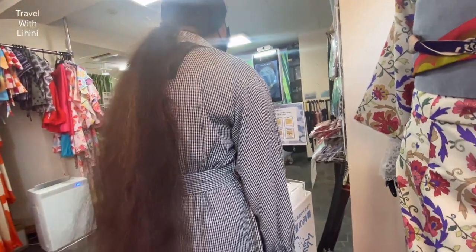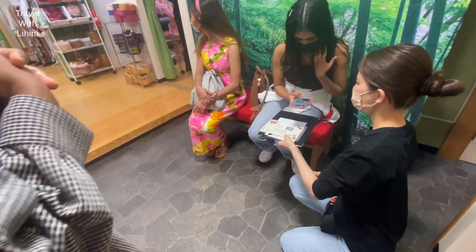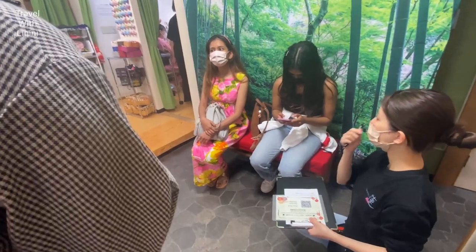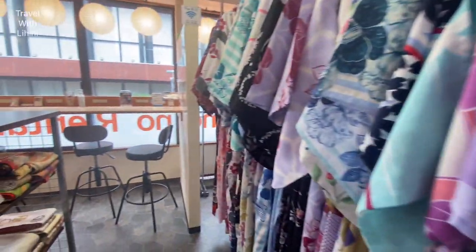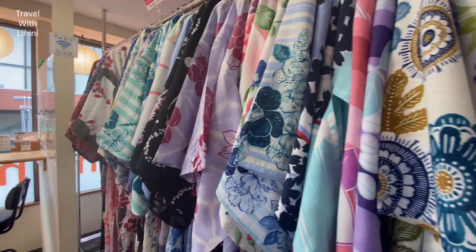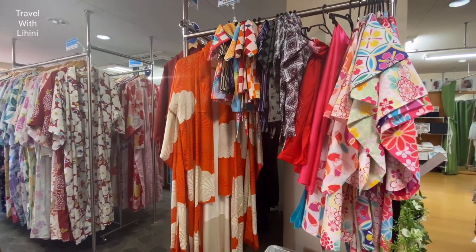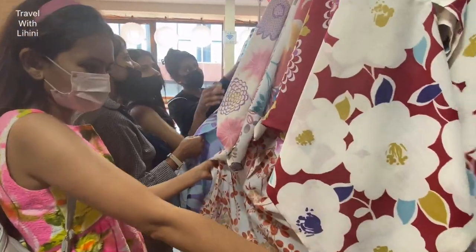We sanitize our hands, measure our body temperature, and enter the rental shop. They ask about reservation details and we went through the registration. Then they advise us how to choose a kimono, and we have to choose our favorite color of kimono, and then they help with wearing the kimono. So this is how they help to wear the kimono.